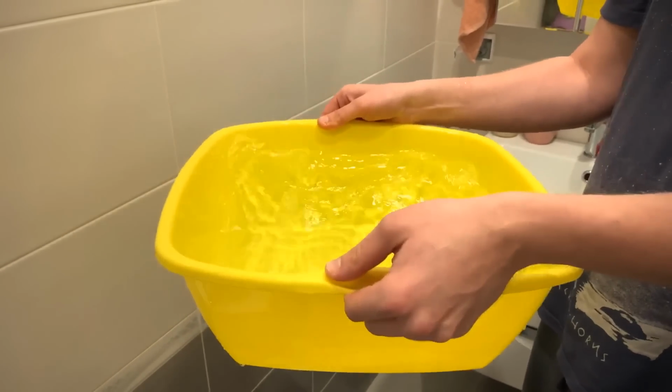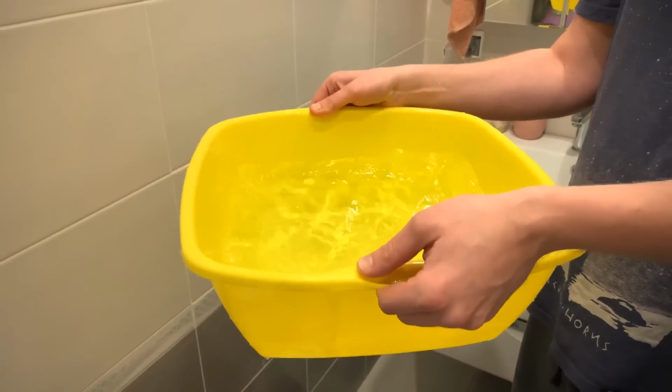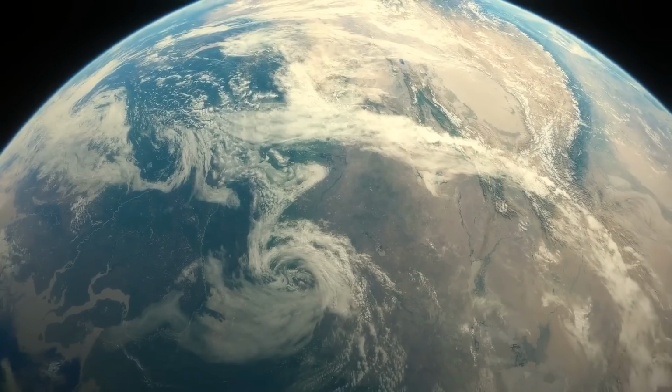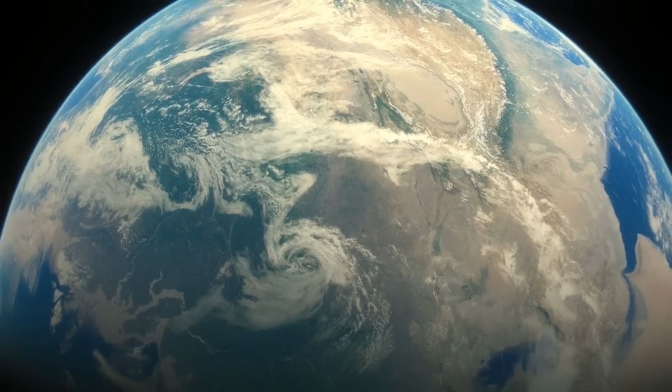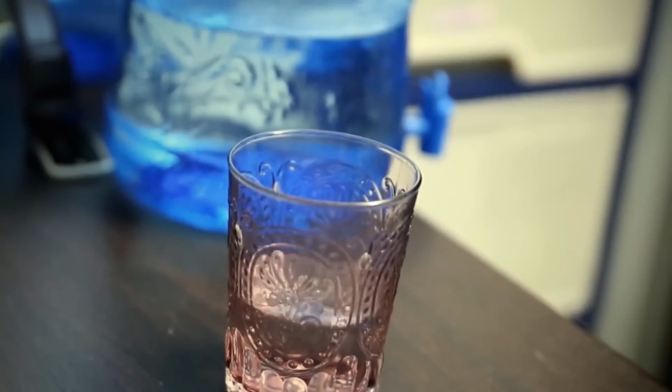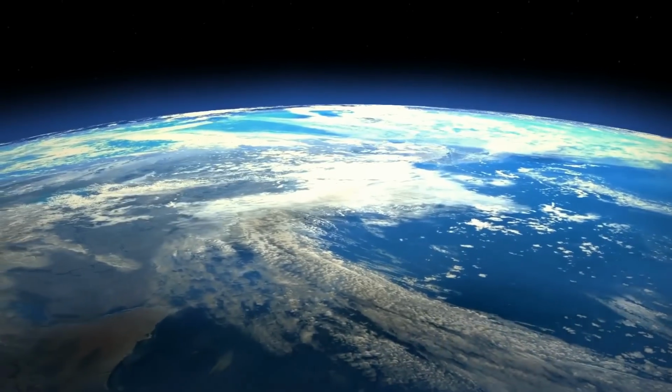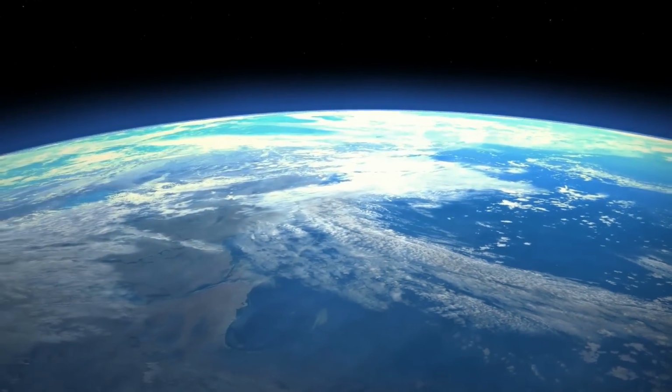Take a basin of water as an example. If you're moving it back and forth, sloshing makes the water move its weight all around. A similar thing is happening on a planetary level. No matter how large an earthquake is, no human could ever feel an earthquake on the opposite side of the Earth, although some people claim they did.